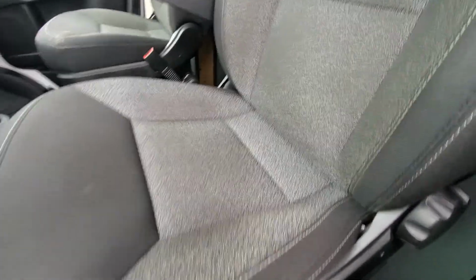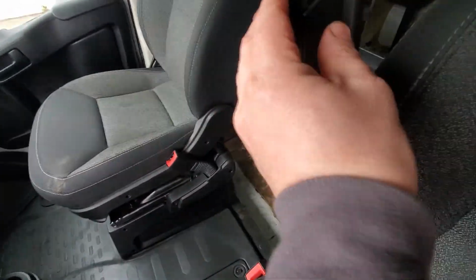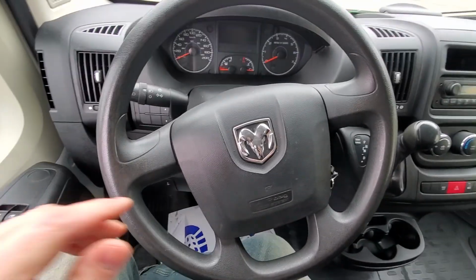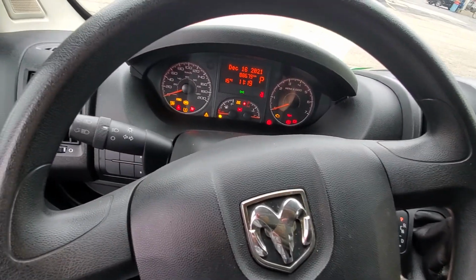Seat looks pretty good. Minimal wear on this bolster, not really much at all. If we slide up inside, we do have some wear on this folding armrest, but nothing too bad. Oh, the wind is killing me. Steering wheel looks good. All this stuff looks pretty decent. No issues. Everything starts and runs as it should. Starts right up.